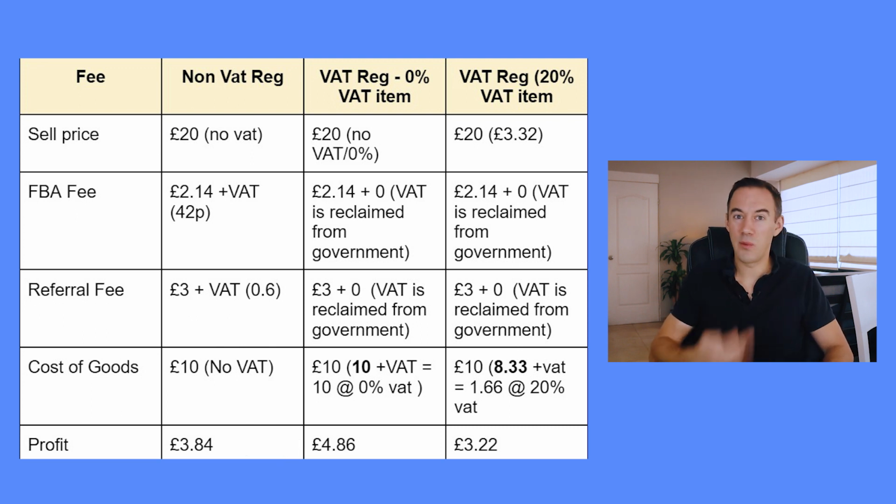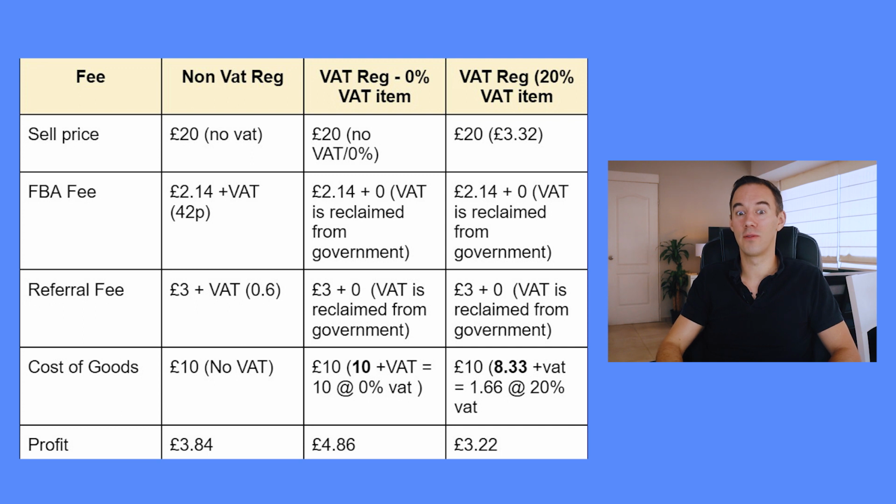That's what I like. Now, if we compare the same transaction for a 20% VAT rated product, we can go through that. Again, £20 sale price, but there would be £3.32 that we owe to the tax man. Remember, we have to pay VAT on the sale. Then the FBA fee, which is a cost, is £2.14. Again, no VAT because we reclaim that from the government. £3 for the referral fee. Again, no VAT because we're reclaiming it from the government.